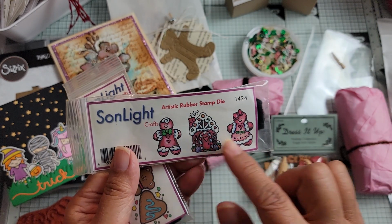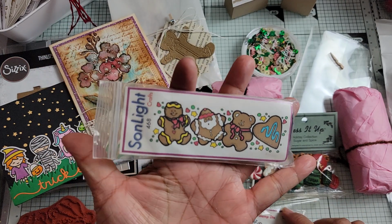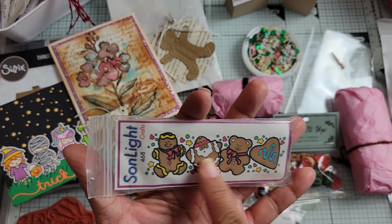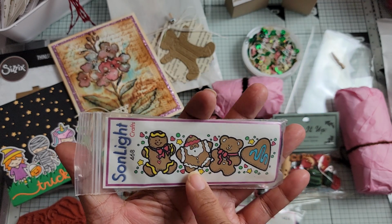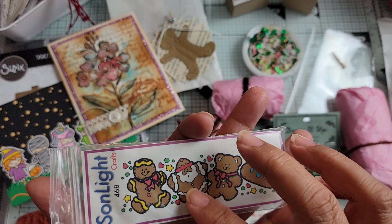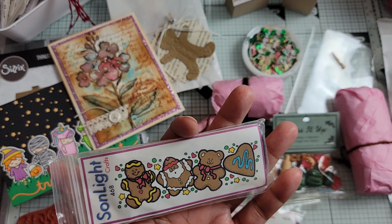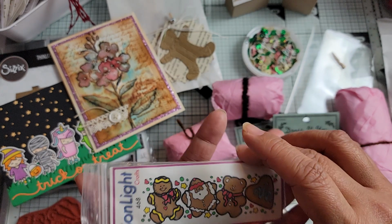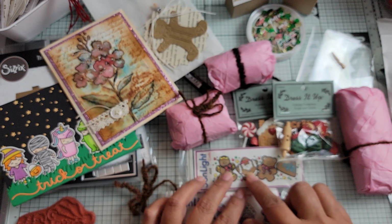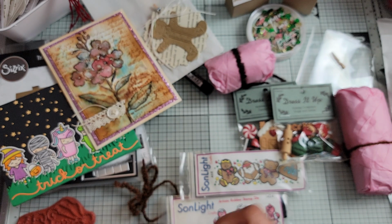So that looks so fun. Oh, I love these. They're so cute. Thank you. And then these little guys. Oh, those are so fun too. I like the cookies, especially the Santa. I've seen the Santa before as a separate stamp, but when he's mixed in like this, I just think he looks really cute. Oh, thank you. It makes me laugh because of his expression with his mouth open like that. He's really cute.